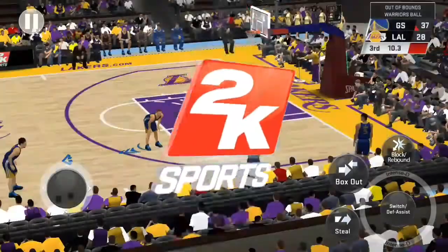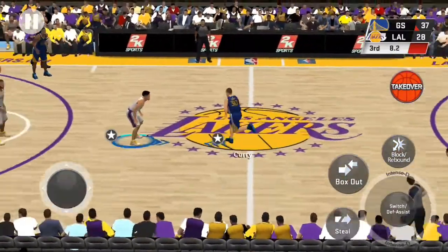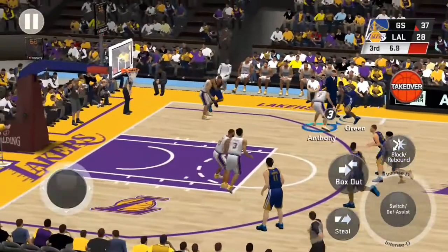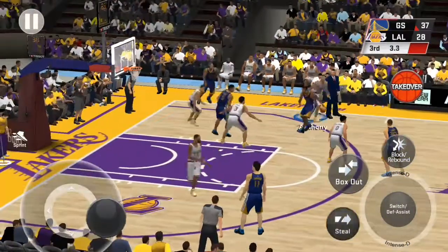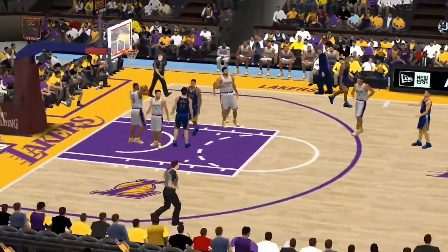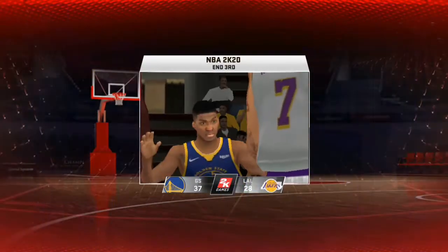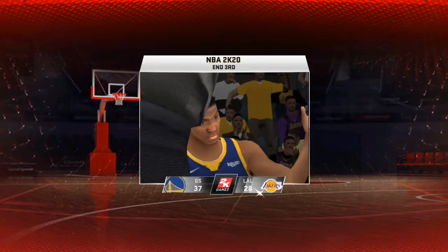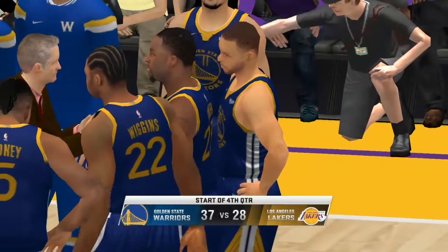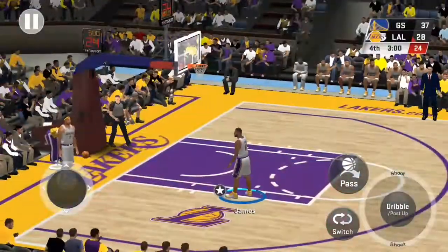Boy, did they ever make a mess out of that one. Terrible turnover. Here's Curry. He's got eight. Outside, Green. Two on the clock. Shot is off. And we've reached the end of the third. Warriors ahead. And right after this, we'll bring you the start of the final. And the final period of play just about to start.